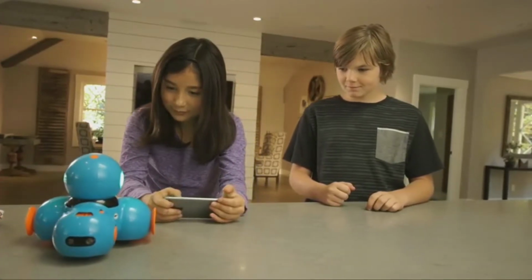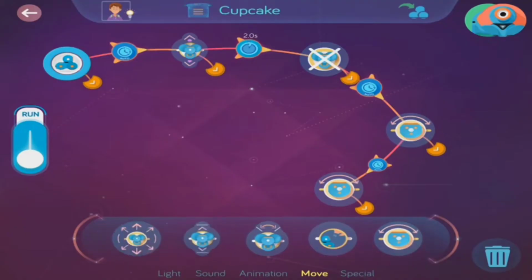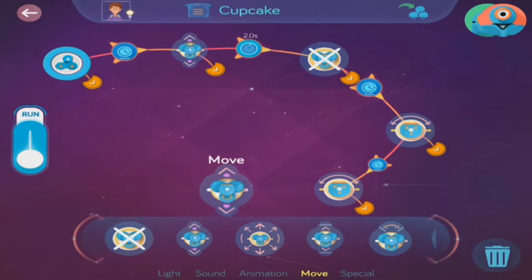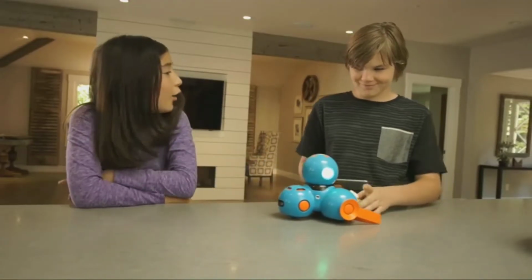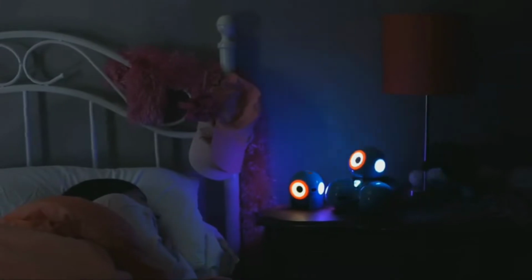Wonder Workshop robots and apps are designed to grow with your child, allowing them to apply what they've learned and expand their capabilities. Are you serious? Wonder Workshop, inspiring the brightest minds of tomorrow. Okay.